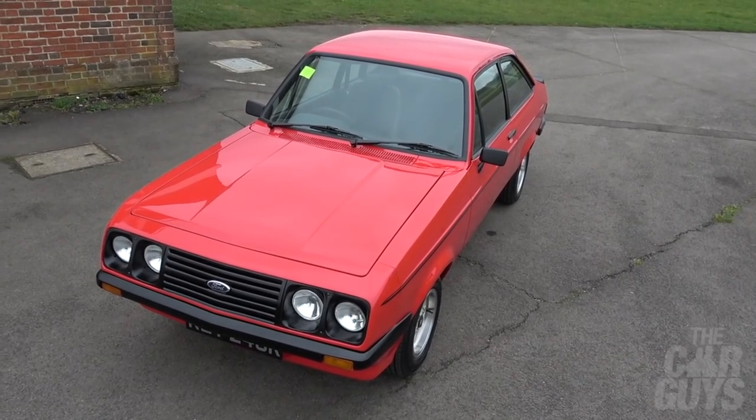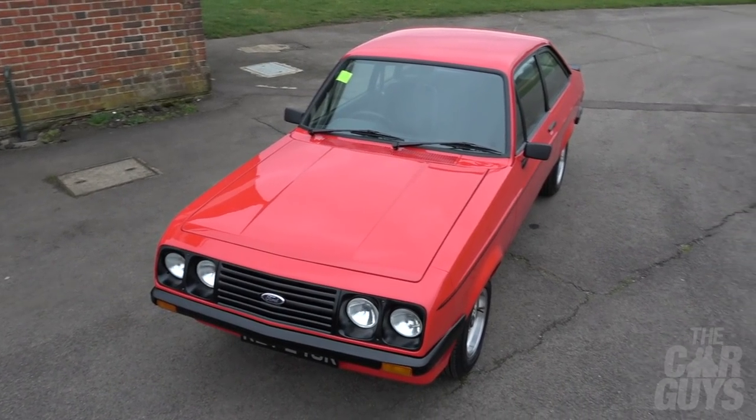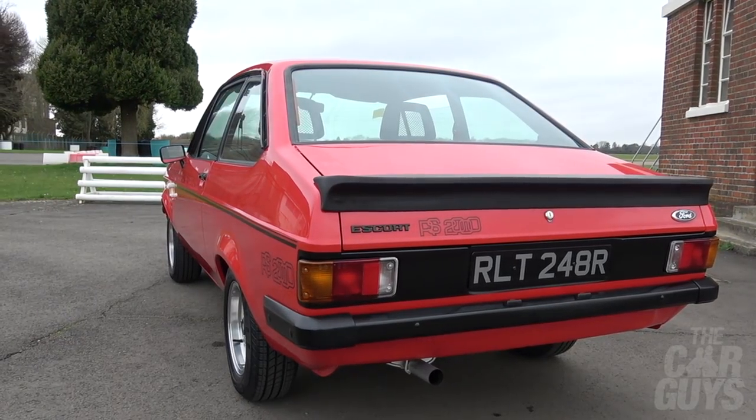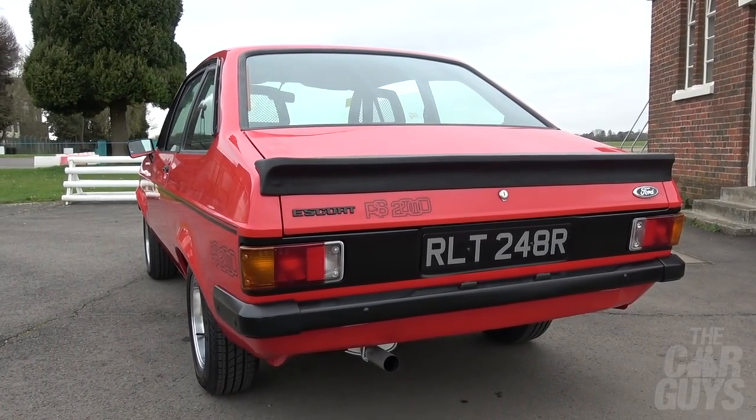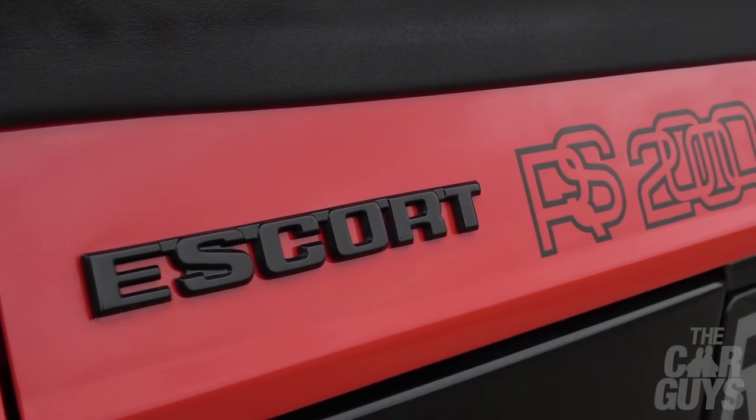So, what do we like about this car? Everything. We like everything. The condition, the shape, the looks, the smell, the interior, the handling, the engine, the quality of the engine in the engine bay, the nostalgia level, everything.